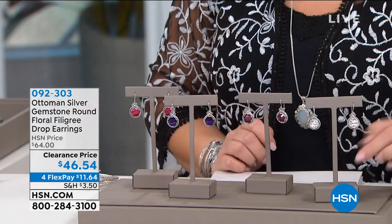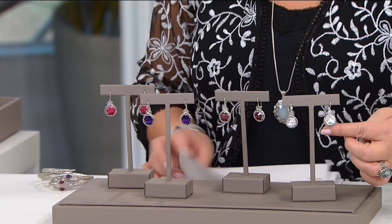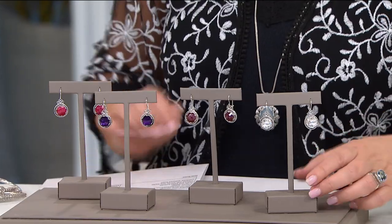First of all, the stones are huge. So you get big, genuine gemstones. Here's the white. Look at how beautiful that white is right out of the gate here. And that is clear, beautiful. And that is done in white topaz. I always want to say quartz, but that's white topaz.